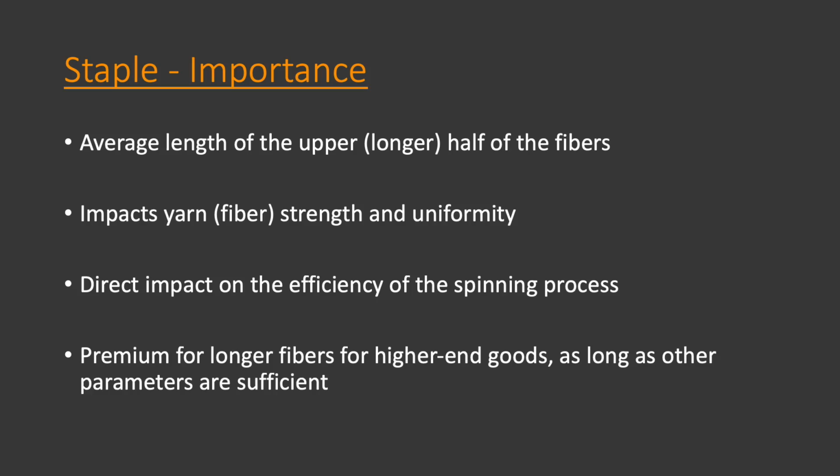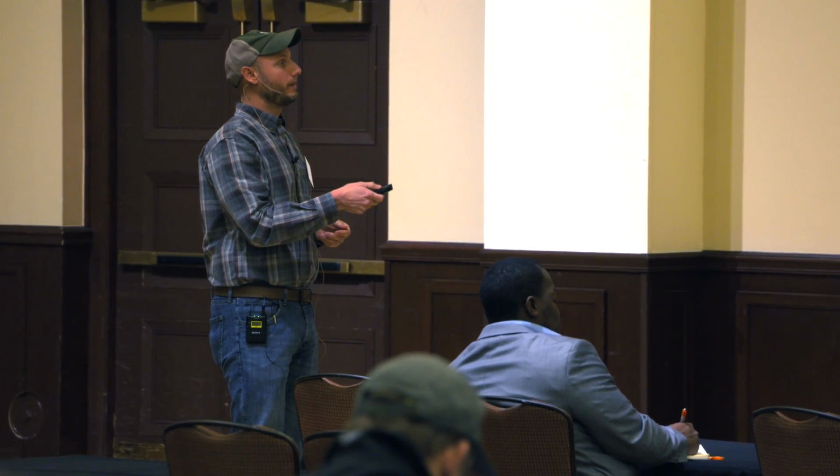So what staple is, when you see staple length, that is the average length of the upper half of the fibers. So it's not the average length of every fiber in that sample from that bale. It's the upper half average length. So this is going to directly impact the efficiency of the spinning process. If you ever see the spinning mills, a lot of times the strength and uniformity have an impact too. We'll cover that in a minute.